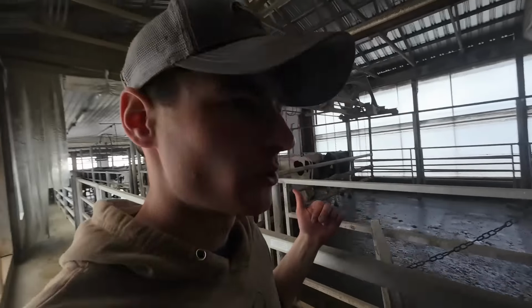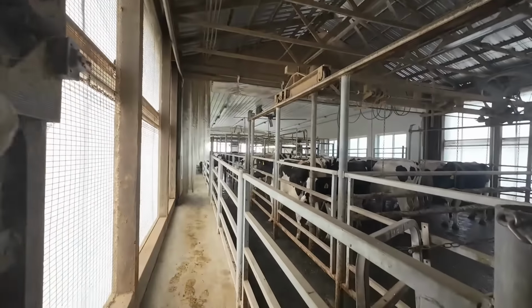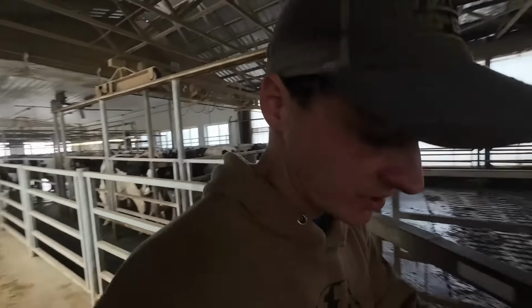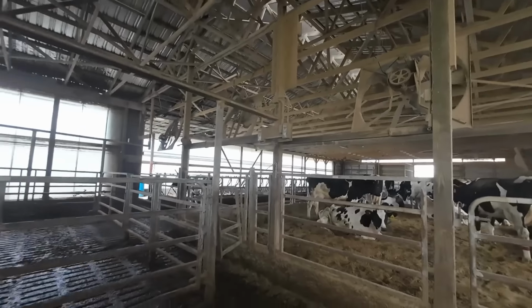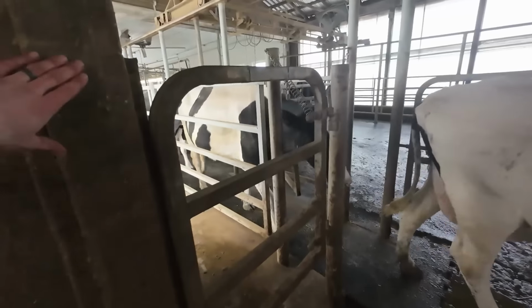I just dried off 2 cows, just put a treatment in their teat with a sealer. So we're going to stop milking them now for a couple months before they have their next calf. We'll sort them out into that area, and then I'll chase them back to that little pen I made back there.